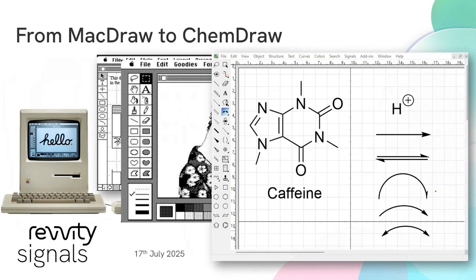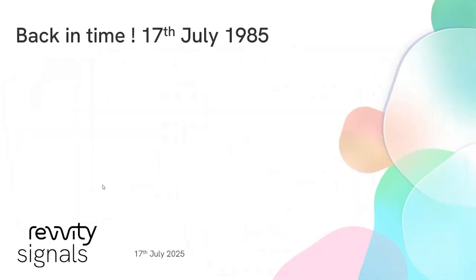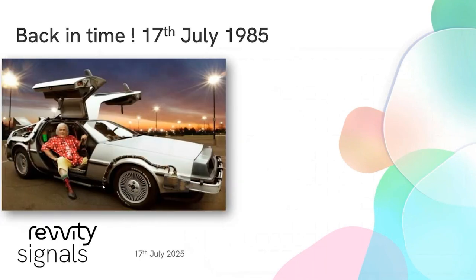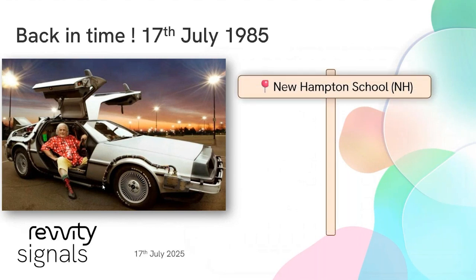So now let me take you back in time. I'd like to invite you on board Doc Brown's time machine, the famous DeLorean, and go back exactly 40 years ago. So we're on Wednesday, 17th of July, 1985. It's a rainy day in New Hampton, so the chemists attending the Gordon conference there had to stay indoors.